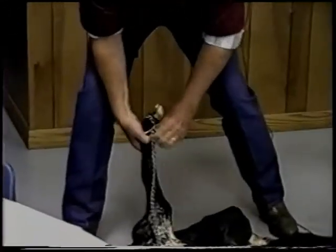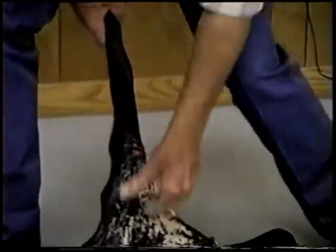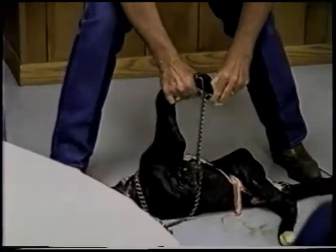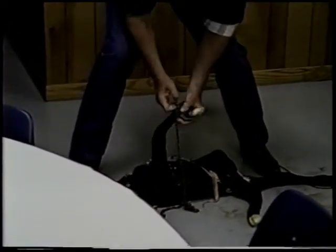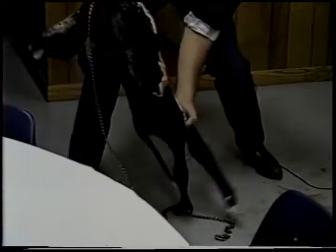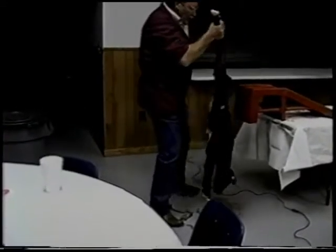get this calf upside down, to get the mucus to drain. So I'm just going to hold it for just a few seconds to get a little bit of drainage.